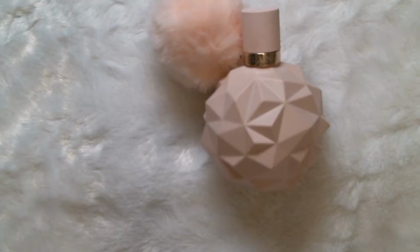My next favorite is a perfume, and I did include this in my What I Got for Christmas video, so we will have that link down below and up there. This is the Ariana Grande Sweet Like Candy perfume. I think she has a few more perfumes in her range. I think there's a citrus one, there's a floral one, something like that. But I was drawn to the sweet one because I love sweet smells. I'm not really the citrusy person. It smells really good, and when I got this for Christmas, I was extremely happy.